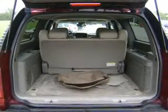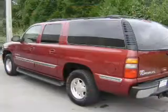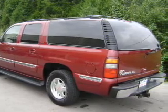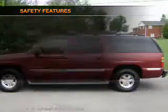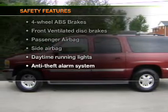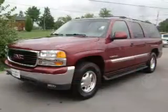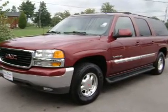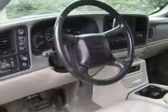Power door locks, power windows, cruise control, an AM/FM stereo with a CD player, power mirrors, an alarm system, power steering. If safety is a high priority, rest assured knowing that these top safety components are included. Front ventilated disc brakes, passenger airbag, side airbag, daytime running lights, independent suspension.